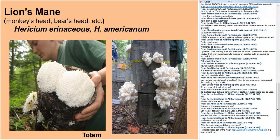At Cornell, we've had decent success with it on sugar maple as well as red maple, but our best species by far is beech. And again, certainly a candidate for trees with beech bark disease, it seems to do fine with the lion's mane. So we're pretty much across the board recommending beech as the species for lion's mane cultivation.